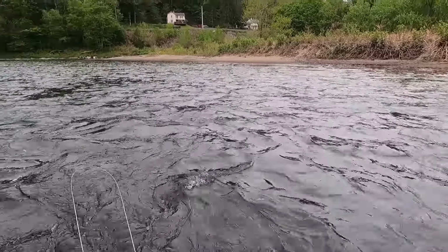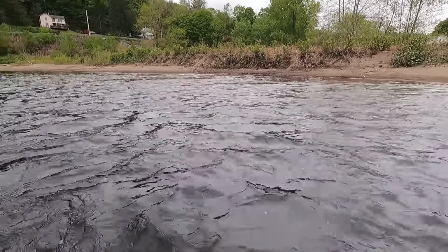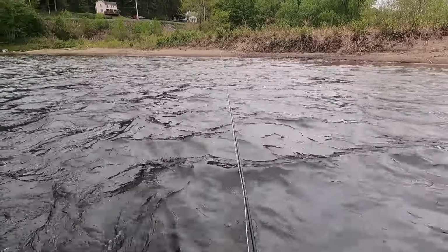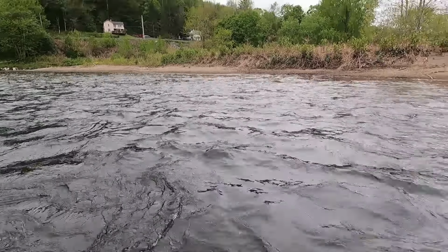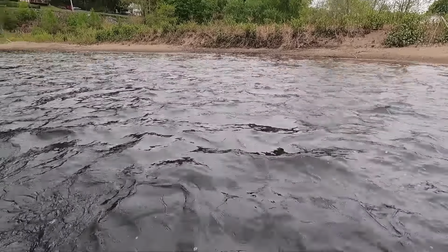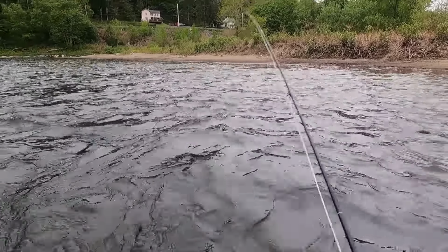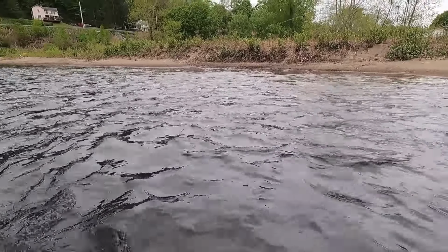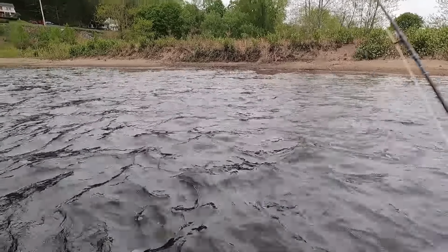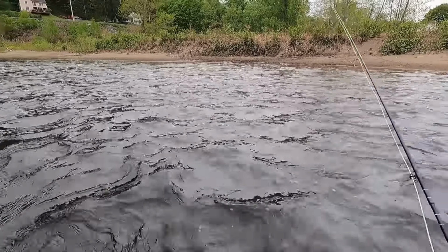I haven't been watching the water, so I'm just gonna cast over there and see what we see. See, I'm in the glare, man. I can't see. I just hope I see a rise. Oh boy. Boom. Ah! That ain't gonna work. Fly blew upstream. Boom. That's not bad.